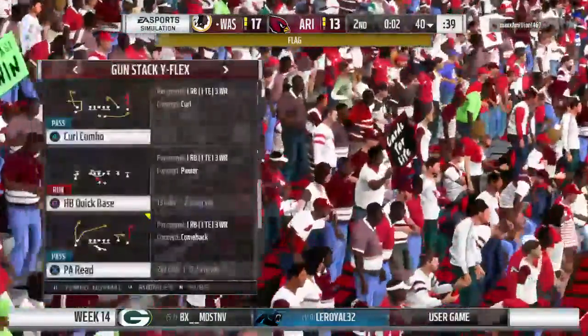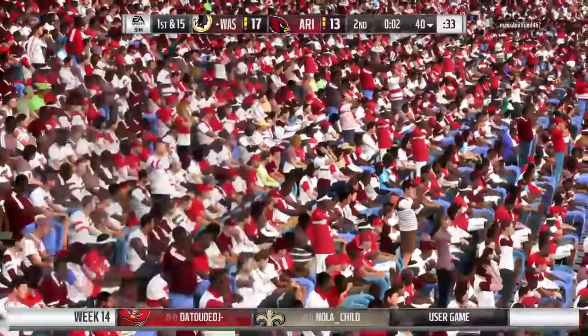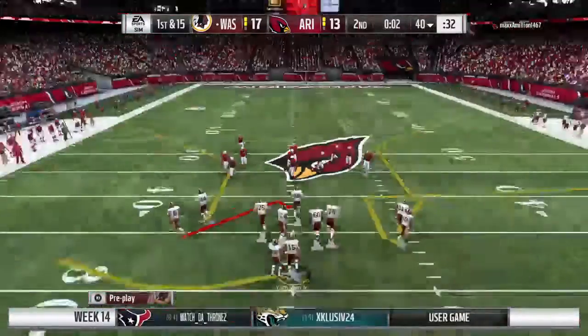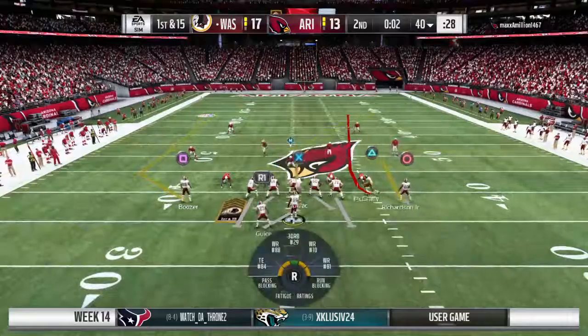And that'll set him back 5. Now they need 15 yards on this series after the delay of game. 1st and 15.